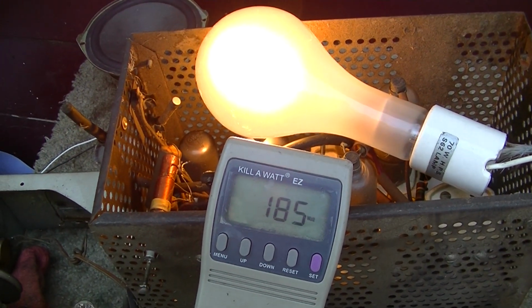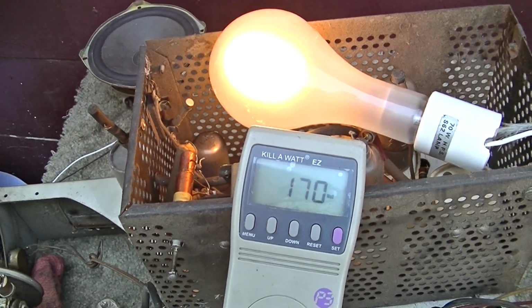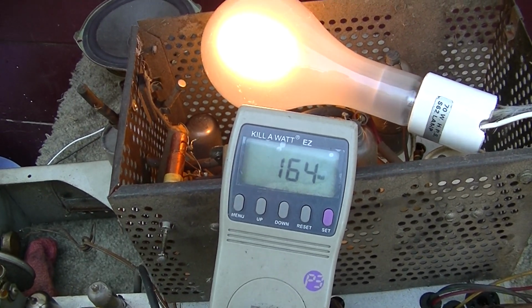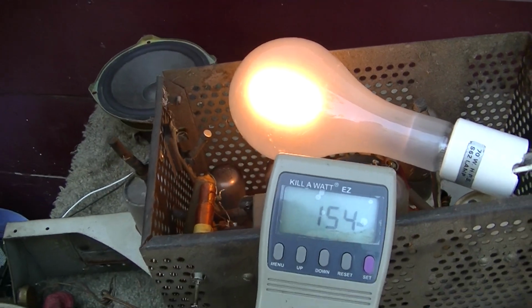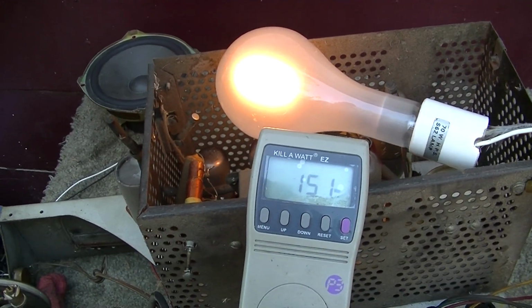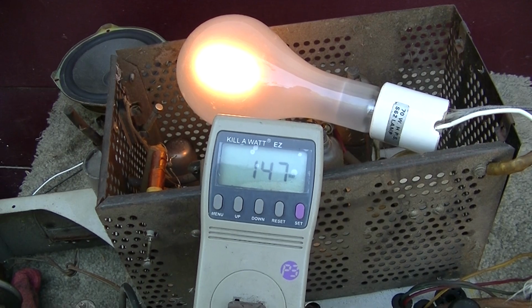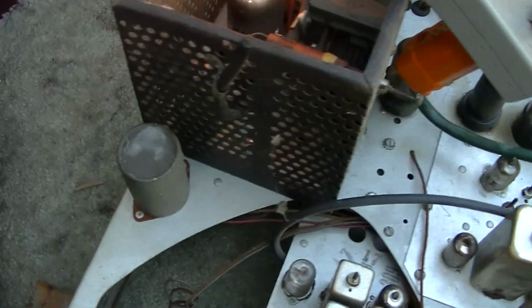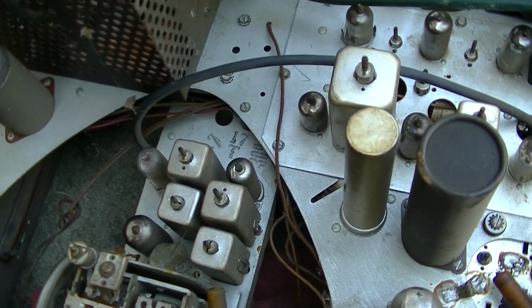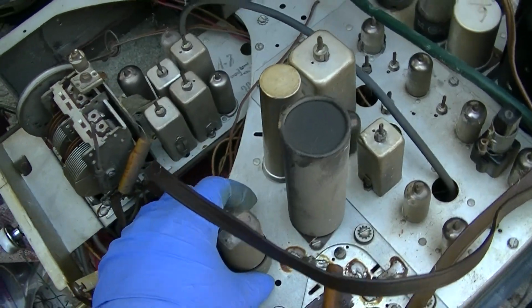Oh yeah. Getting dimmer. It's dropping. That would have to be capacitors reforming. There's nothing else that's going to drop like that. Trying to hear if there's anything coming out of the speaker. A slight hum. This is the audio output tube right here.